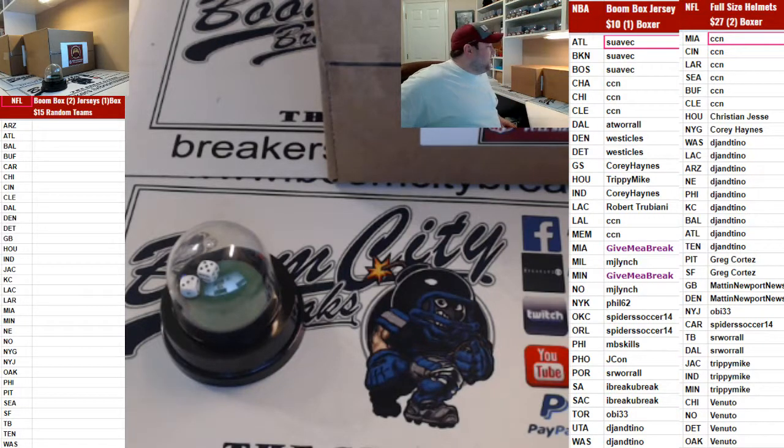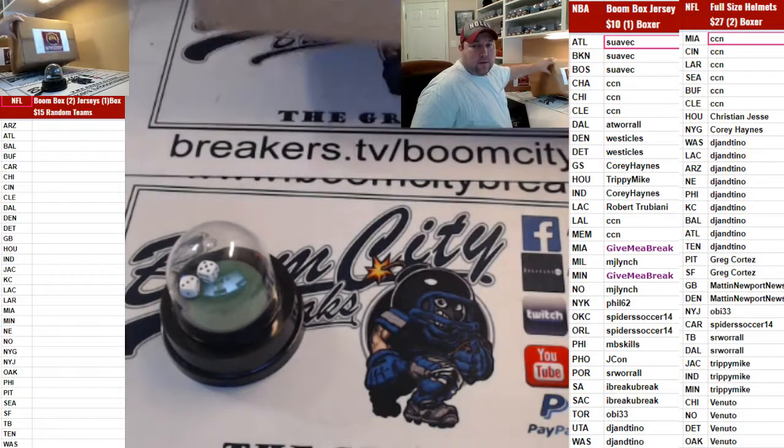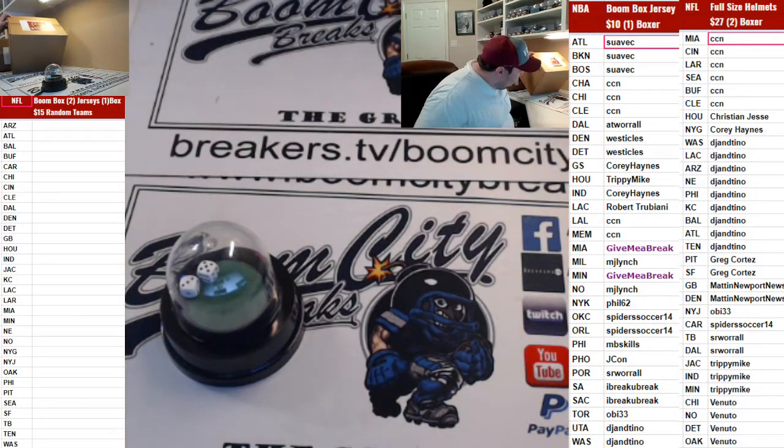Great Gatsby coming to you with a two-box break. 2018 Head Knockers NFL Autograph full-size helmets. Random teams. The list is to your far right-hand side of your screen. We got box numbers 22. And we got box number 9, guys.